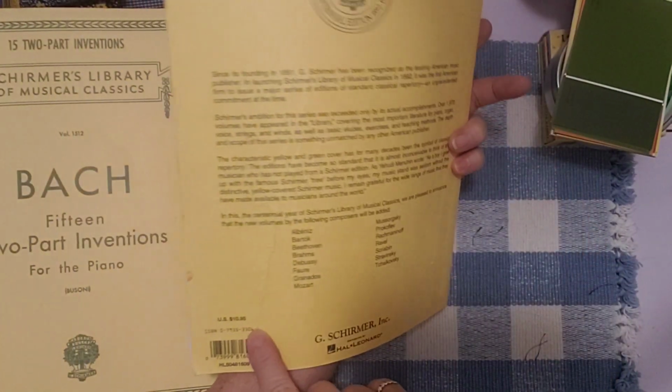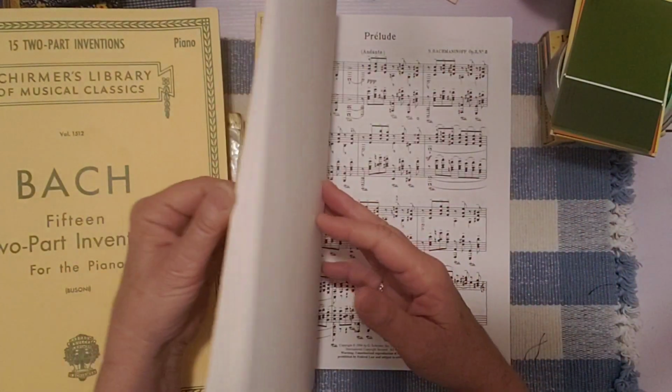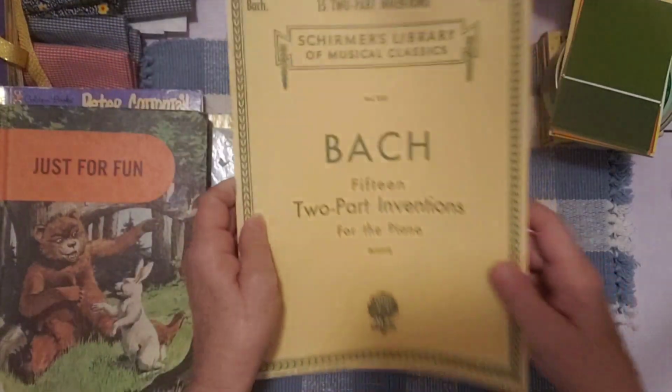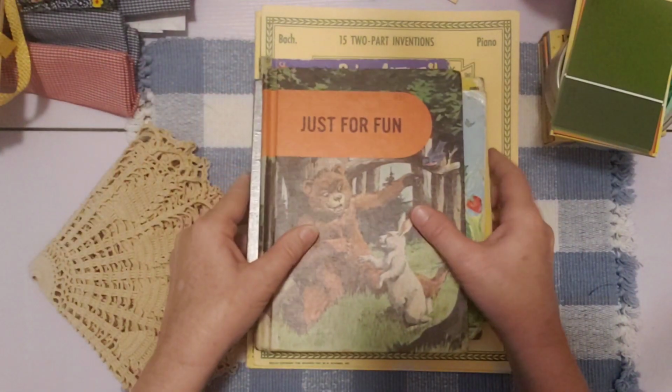And it says 1095. There's no way it was 1095. And this one said 495. So I really think they're newer. But anyway, those are some awesome finds.